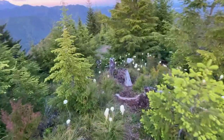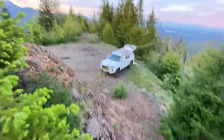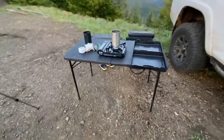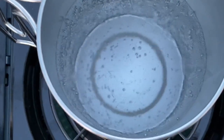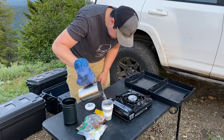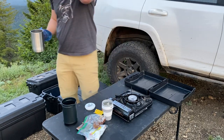All right, let's get back. See if our water's boiling yet. Almost. That should be enough.